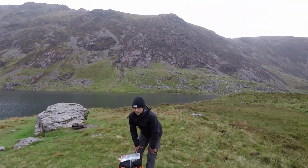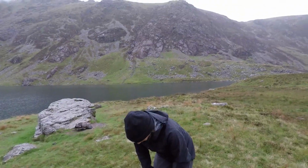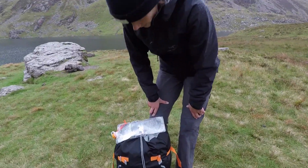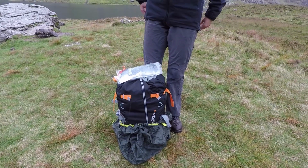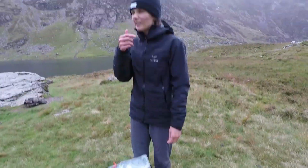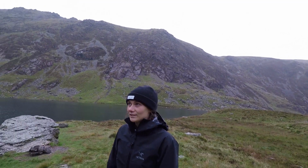We're packed up. You help me do this a sec. I'm ready to go. Yeah, I'm going to help you with that. Thanks. Megan's trying to find a place to put 1.5 litres of water in her 42 litre pack. It's not bad for a couple of days wild camping, filling out 42 litre. It's starting to rain a fair bit now, isn't it, Megs? It is quite wet out here.